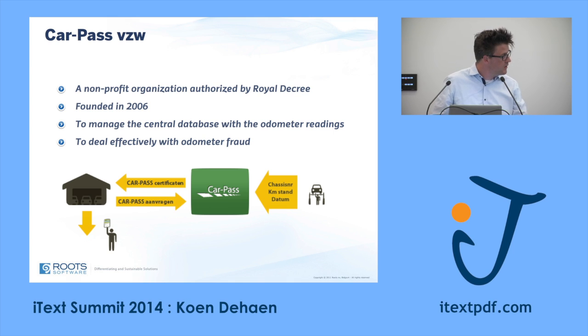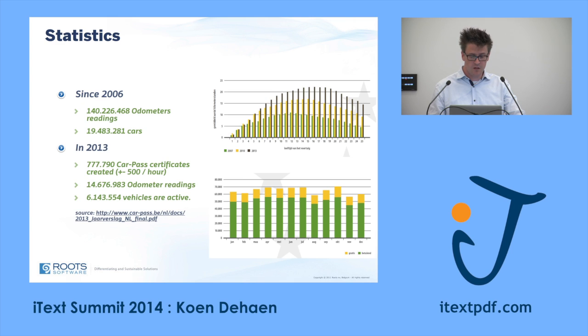So on a daily basis, they are sending their VINs, their vehicle identification numbers, and based on the VIN, they're sending the latest odometer reading which they read from the odometer and the date on which they read it to Carpass. And Carpass stores all this information. The moment that a seller, the guy in the left bottom corner, wants to sell a car, he goes with his car to the technical inspection. The technical inspection asks Carpass for the Carpass certificate, and Carpass renders that document on the fly. That's what Carpass is all about.